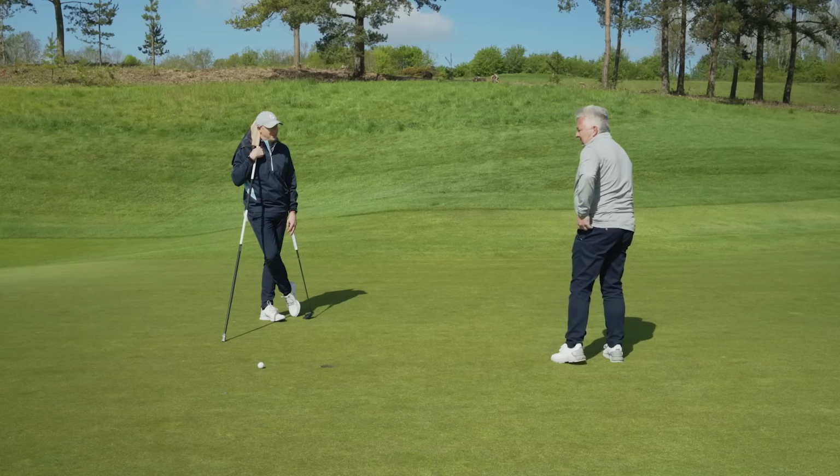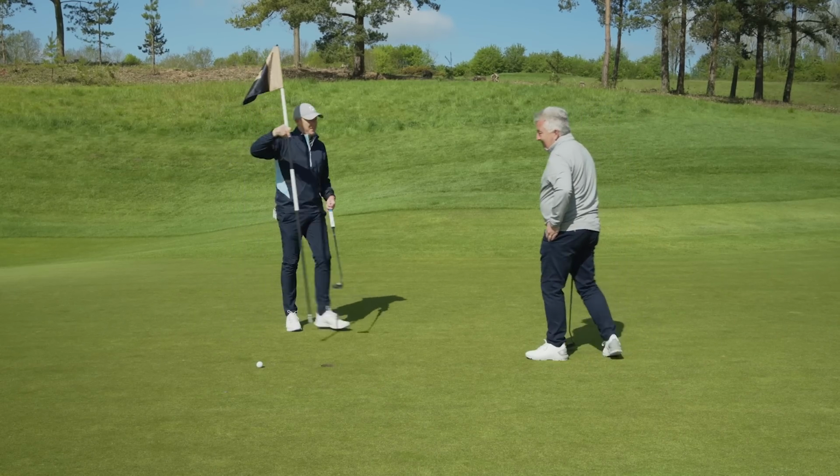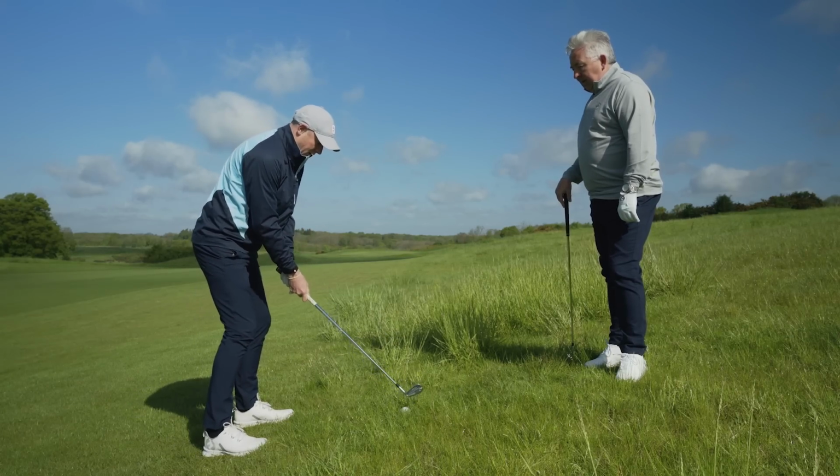Oh no. Oh no. So I've got that to win the hole. You can have that. Thank you. Tricky shot this. Into the wind. I have to lean on this a bit to get it there.